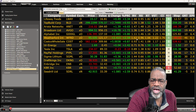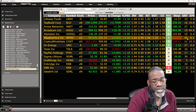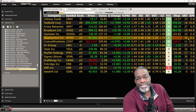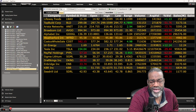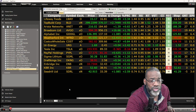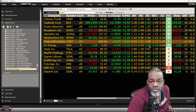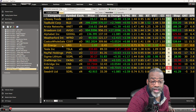All right, Weatherford, undervalued. Relative value above 1, relative safety below 1. Wow, look at that earnings growth rate at 46. Good. The safety is not there. You know something? It is in the petroleum space, which baffles me right now. I'd put a 28.7 because of the space. Costco, way overvalued. Makes money, but no growth. 28.7.